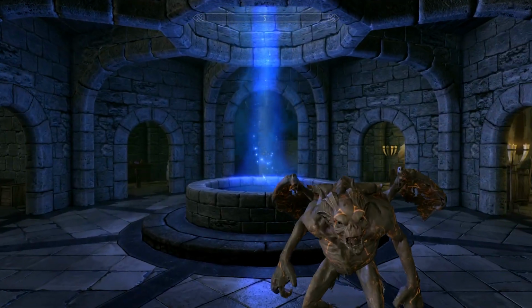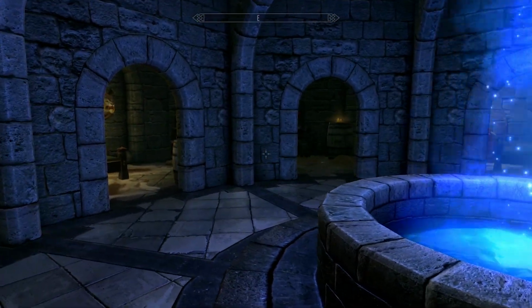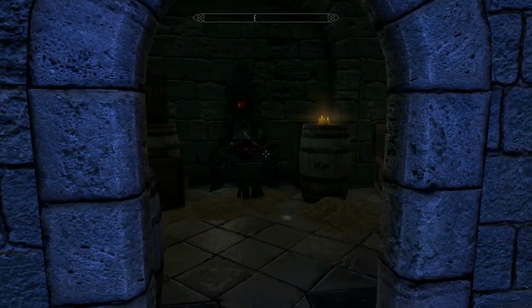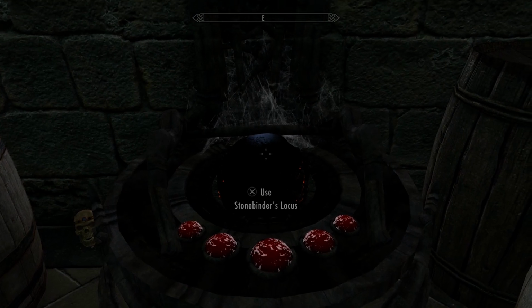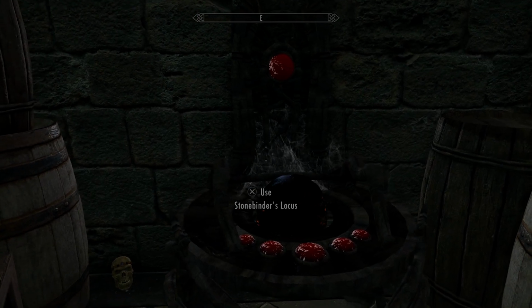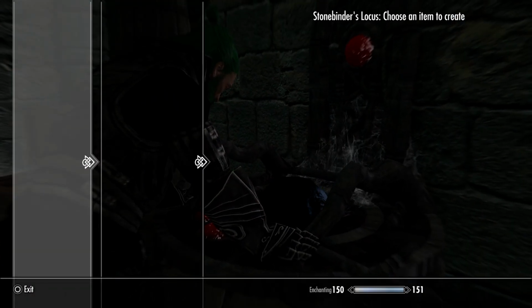Okay, so now we are here at the Hall of Continents in the College of Winterhold to find a special new workbench, Tyler. What's it called? What are we looking for? So we are looking for the Stonebinder's Locus. Here it is. That's a good-looking piece of kit right there. I love that. Oh, yeah. You're going to be able to make all your necessary gear at this spot. Look at all that gear I can make.